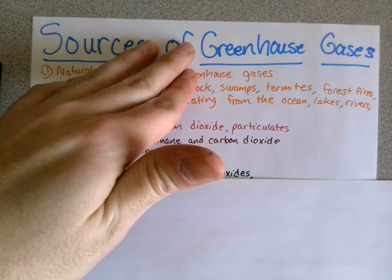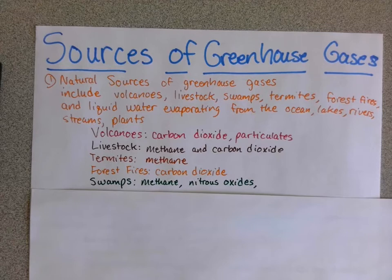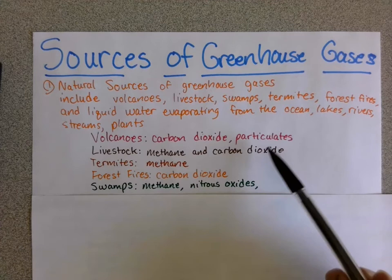So we've got volcanoes. They're emitting carbon dioxide and particulates. The particulates can actually cool down the planet. Remember we talked about how the meteor hit the Earth when the dinosaurs went extinct, and it put all the ash and particulates up into the air, and the particulates basically blocked out the sun. So particulates can actually cool down the planet.